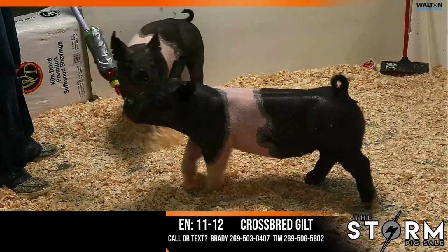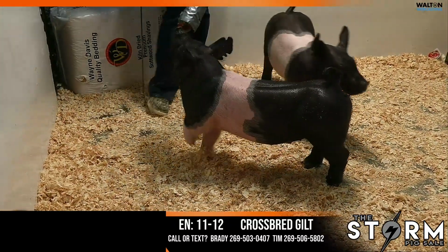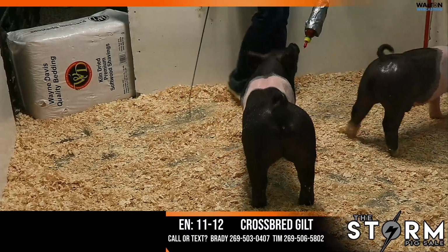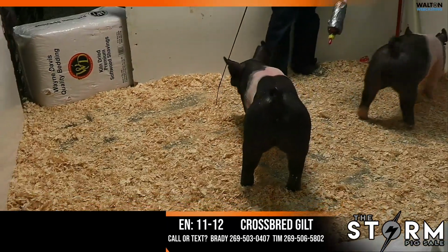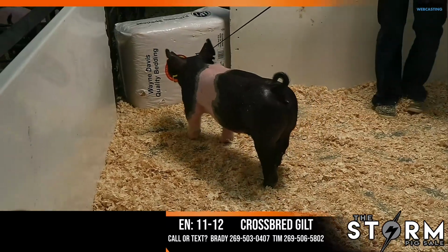This gilt right here, guys, she very well may be our leadoff at the Storm there on Saturday. I like this one a great deal. I think this thing is just a hammer, if you will, in terms of a market hog. I mean, stout skeleton, giant forearm, big athletic hip and hind leg.